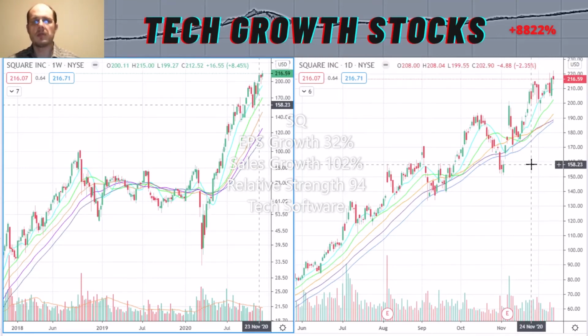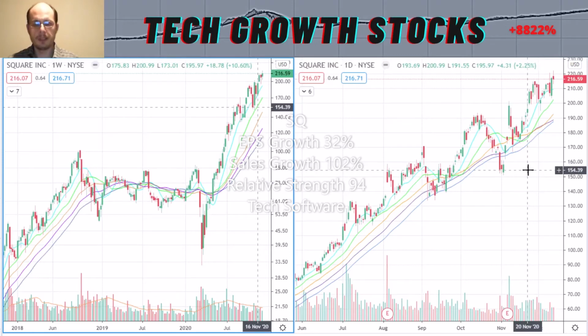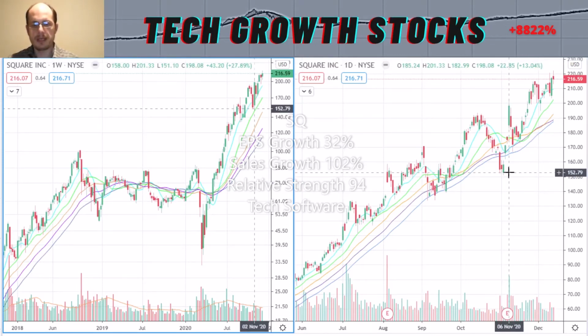Square's growth characteristics: the EPS growth is good with 32%. The sales growth is very good with 102%. And the relative strength rating is good as well with 94. And Square is in a hot sector, the tech software sector, which has been a leading sector for quite some years now with excellent performances. So I think Square is definitely a top large cap stock.